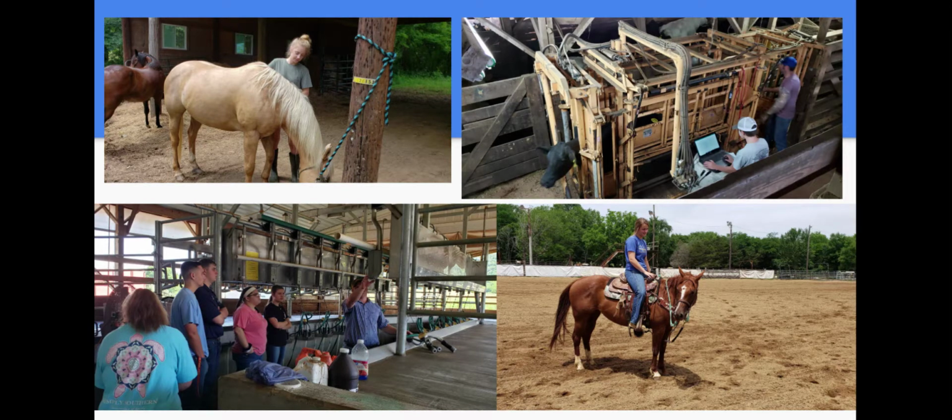We have students like you see here in the upper right-hand corner who is working with a local vet, and he is pregnancy checking the cattle at the sale barn, livestock auction, and then the student is keeping the records for him as he is checking the cattle.